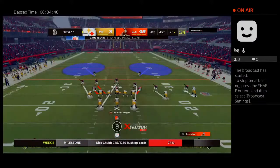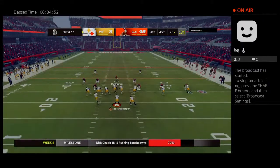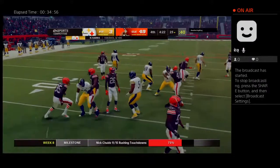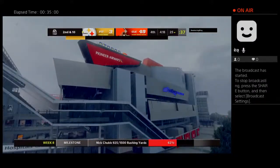The Steeler offense here about ready for their next drive. And they unfortunately are staring at a mini losing streak developing, trailing here in the fourth quarter. This would be their third straight defeat. Call it no gain on the play, and it'll be second down.